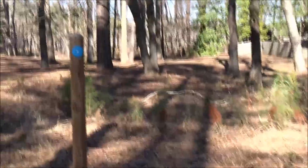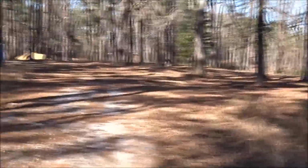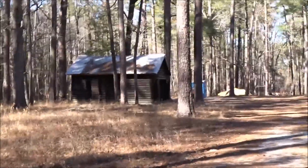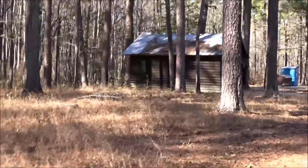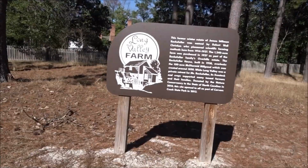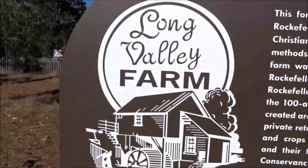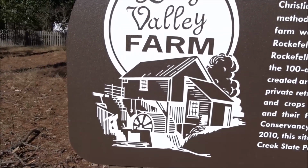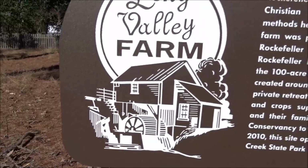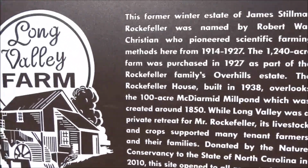Following the blue blazes. See a little outbuilding here, a little cabin. And I think there's a pond down there, so we're gonna go check that out. So this is the name of the house here. Wow, look at that. That's an exact replica of the mill that we saw down there when it was fully operational. That's pretty cool. I'm going to zoom in.